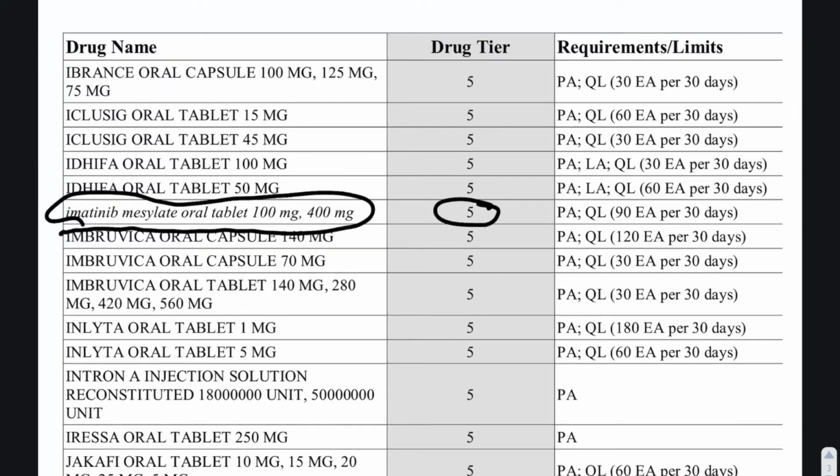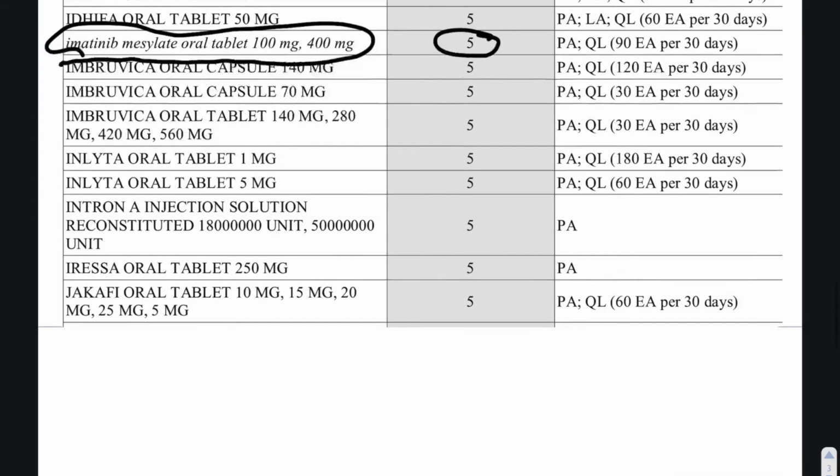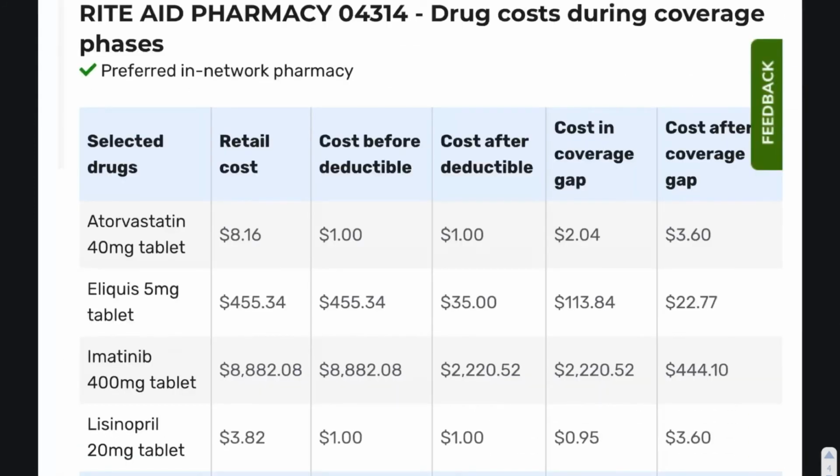So it will count towards the deductible, and it is not classified in any way by the Part D plan as a generic medication. So now you're probably just wondering, okay, what the heck does all this mean? Am I going to have to pay the deductible? Am I not going to have to pay the deductible? What's Tier 1? What's Tier 2?